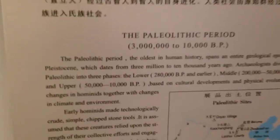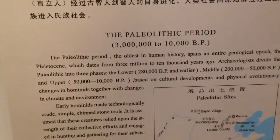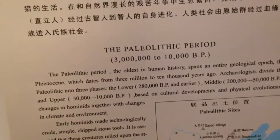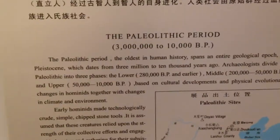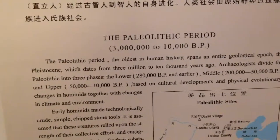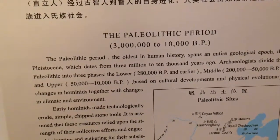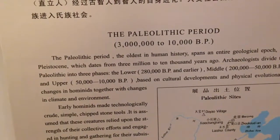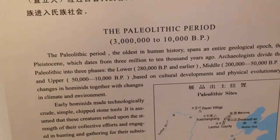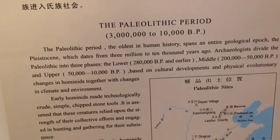Paleolithic period, 3 million to 10,000 BP. Paleolithic period, the oldest in human history, spans the entire geological epoch of the Pleistocene, dating 3 million to 10,000 years ago. Archaeologists divide the Paleolithic into 3 phases, lower, middle, and upper. Lower is 280,000 BCE and earlier. Middle is 200,000 to 50,000 BCE. Upper is 50,000 to 10,000 BCE.